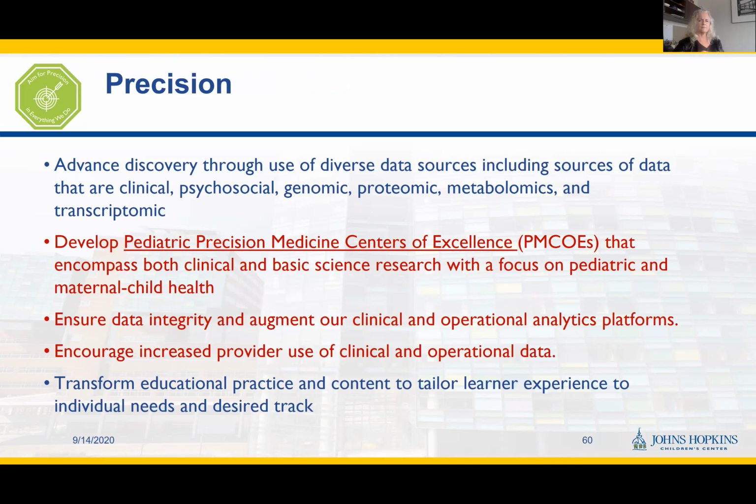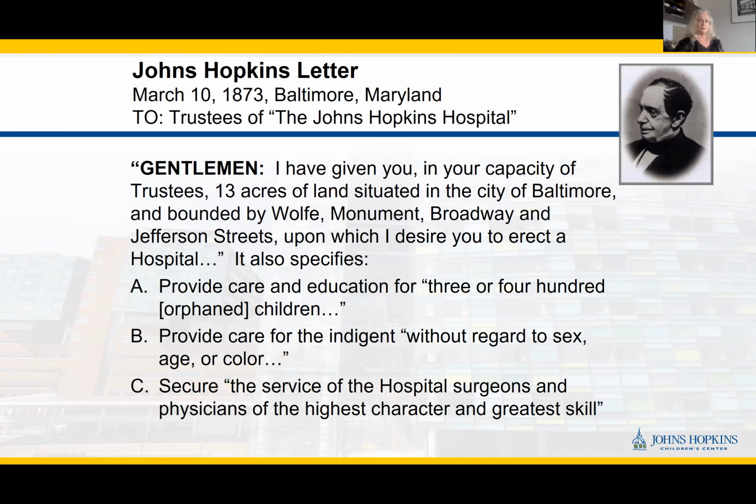Next one. Actually, let's go ahead and go to the end, so we have a couple minutes for questions. So this is the Johns Hopkins letter, just a reminder, from 1873. And I think A, B, and C, really, that's really what we are focused on. That's who we are in the Children's Center. We want to provide care and mostly care for children who need us. We want to provide care without regard to sex, age, or color in this institution, in this city. And we want to make sure that we are providers of the highest character and greatest skill.